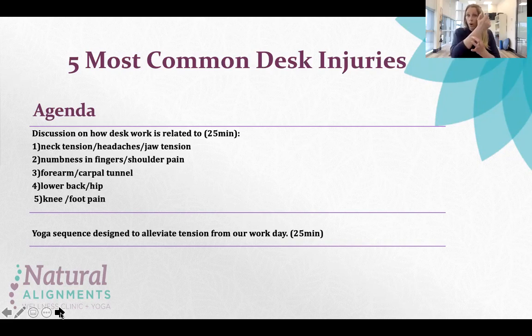Then we're going to get into forearm and carpal tunnel pain. So if you've ever suffered with carpal tunnel, just in the base of the wrist, we're going to get into why that happens and some movements we can do to help to alleviate strain there too. Then we're going to focus in on our lower back. So we're going into why we might get pain and tension in our lower back and our hips. And then we're going to land in our knee and feet. Sometimes people deal with plantar fasciitis or issues with their feet and they don't really understand where it's coming from. It actually might be coming from your desk setup. Same thing with knee pain. If we suffer with chronic knee pain, it could be the position that we're sitting in throughout the day.